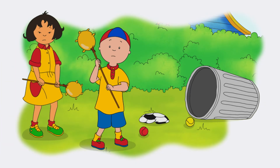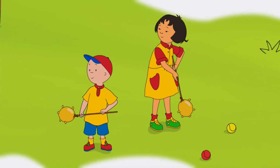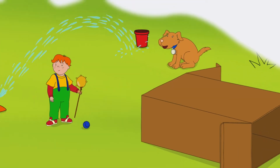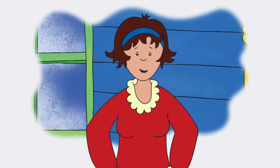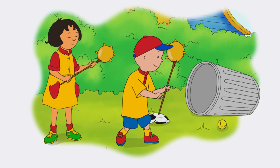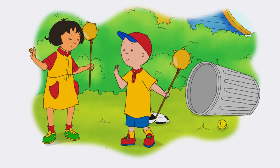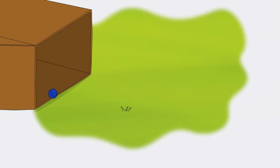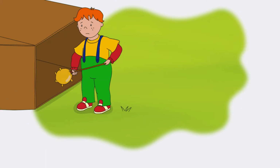Caillou! I finally have some toys and games for you. Thanks, Mommy, but we don't need them anymore. Our new game is lots of fun. Well then, I'd better let you get back to it. Come on, let's play. He scores! Nice one! Murphy!